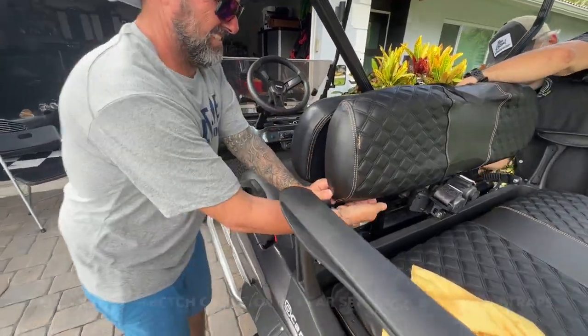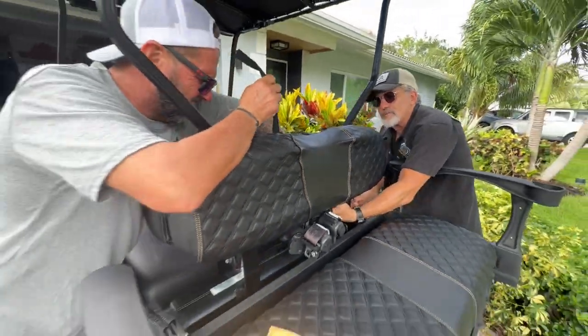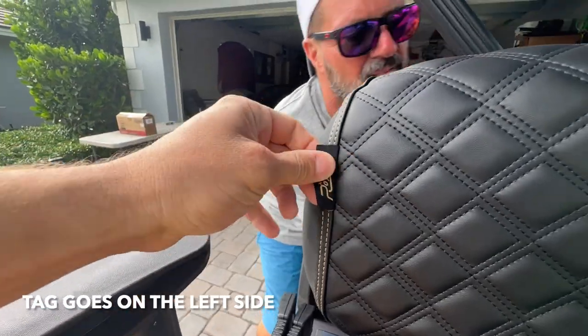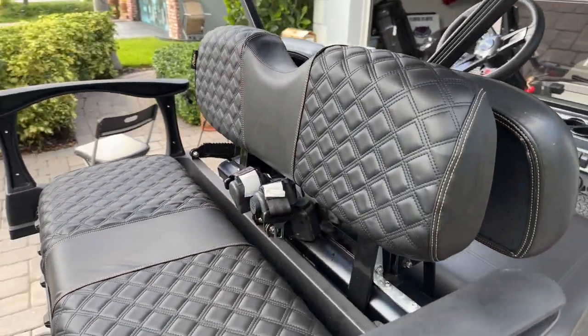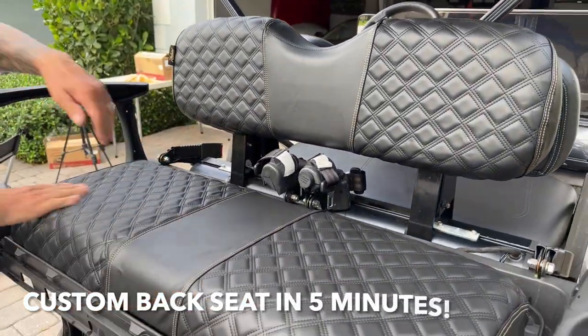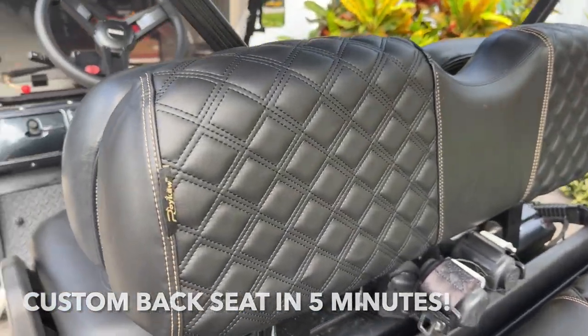All right, you guys might be wondering, how do you tell what's the top and the bottom on the seat back? There's a little tag. It's gonna be on the left-hand side when you're looking at it. You wanna make sure that reads in the right direction. We're showing it to you on the screen here. Very simple. These guys are doing a great job putting the straps on. Back seat's basically done already. So we got a custom back seat in less than 5 minutes for under $100. It's an amazing value and it's an amazing product.